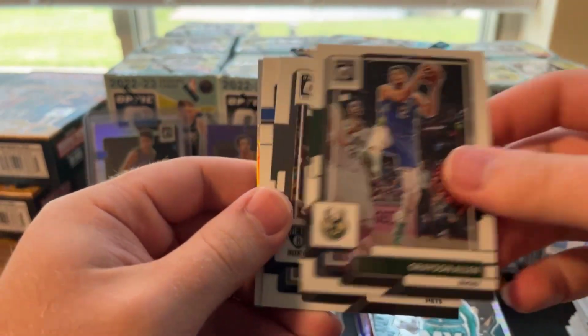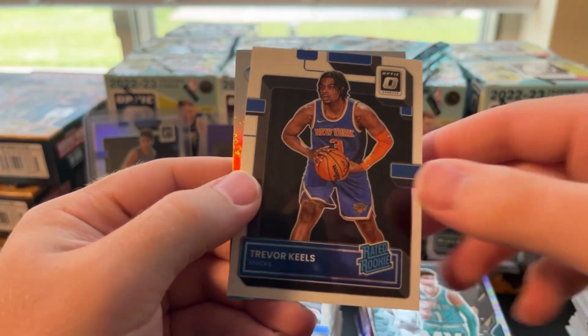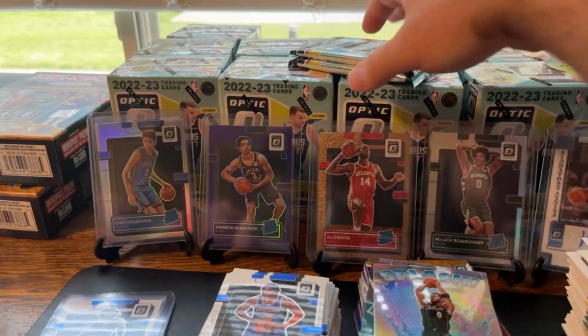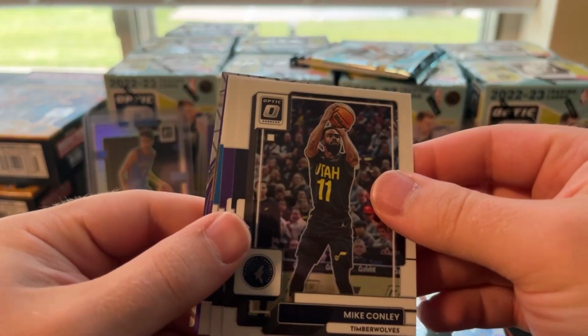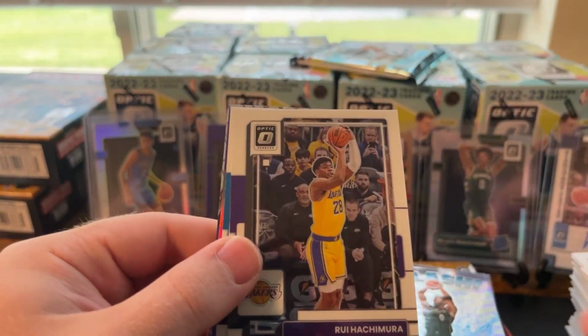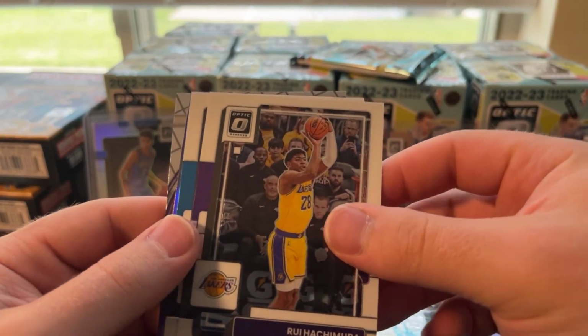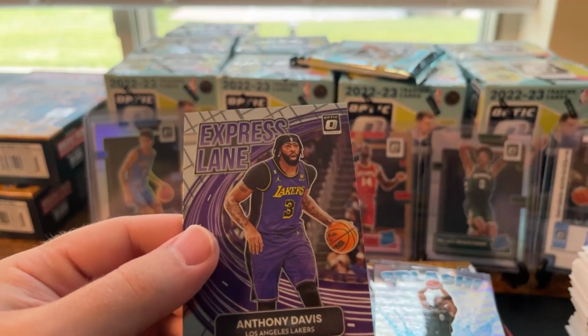Tyrese Maxey, Grayson Allen, Spencer Dinwiddie, Trevor Keels, and Jayson Tatum. Hopefully we get at least a rookie parallel for each of you guys. Mike Conley. Well, we did get a rookie parallel for Oklahoma, at least. Already one. Rui Hachimura, Gary Harris, Cameron Johnson, and Anthony Davis.